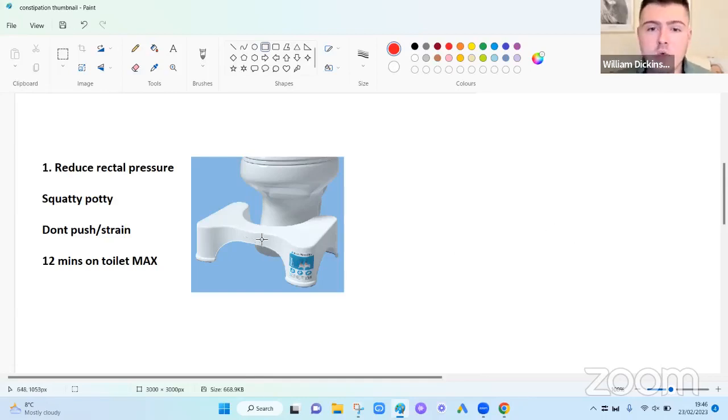You don't have to use squatty potty as a brand. You don't have to use the branded version. You need a stool. What we're trying to do here is elevate where your feet are to put your body into a more natural position for having a bowel movement. Imagine if you didn't have a toilet, you'd have to squat outside on the floor. That kind of posture is what you're trying to mimic when you're sitting on a toilet.